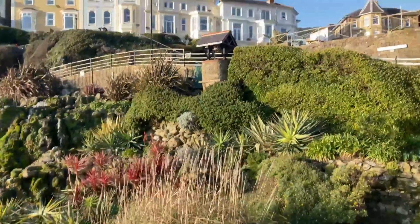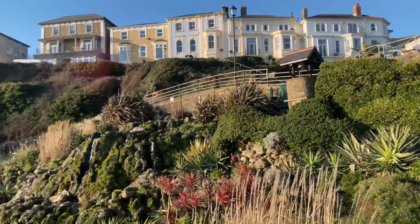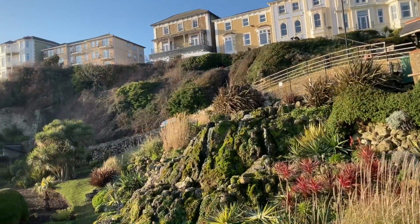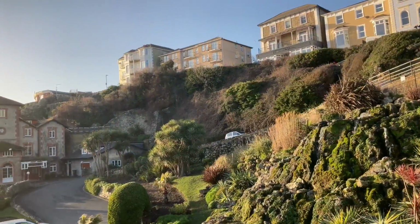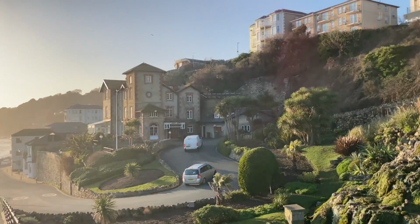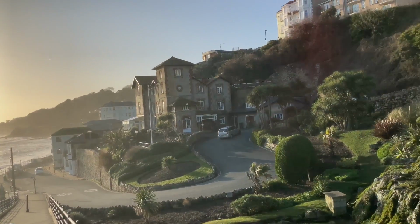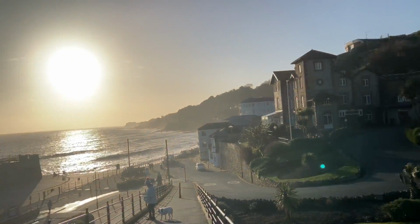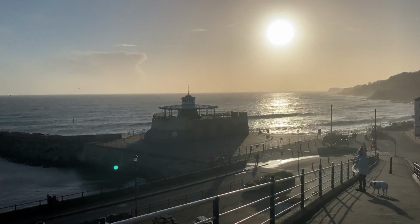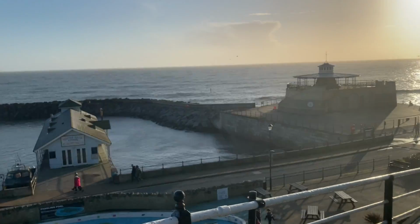Good afternoon from Ventnor. Just over an hour before sunset, and you can see it's pretty much a cloudless afternoon. And I'm heading towards Steephill Cove to take some photographs of the sunset. So that's my plan. Just enjoying a coffee here before I begin my walk.